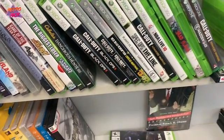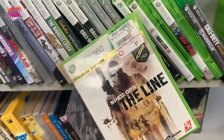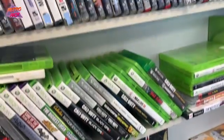So there's 3 of these Call of Duty Black Ops 2 games. We talked about this previously in another episode. Those trade in pretty well, like 10 to 11 bucks, but unfortunately all 3 of those had the wrong disc in those.